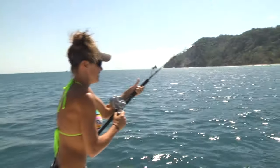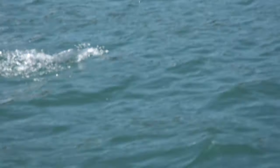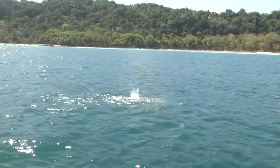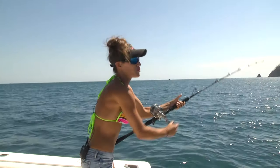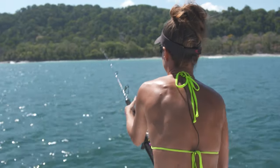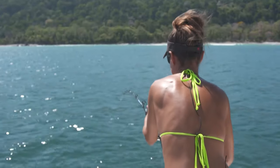Oh, there he is on the surface, right there. Wow. Look at that. There he is. Woo! And then when that fish surfaced and I saw it, I knew she had a monster on. This is amazing. Catching rooster fish in paradise. I mean, I couldn't have asked for a better day.